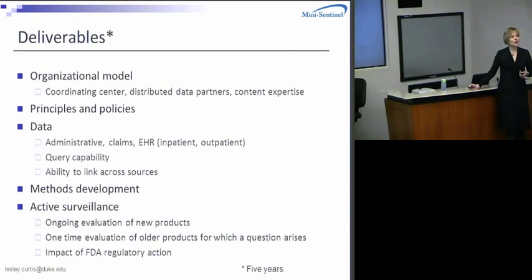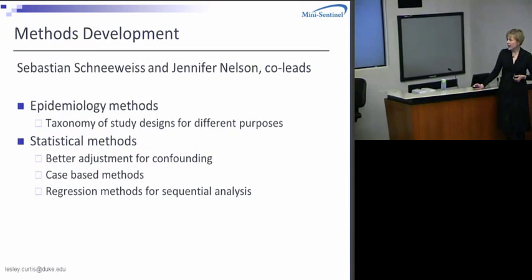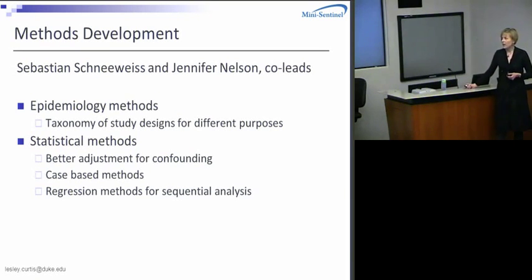Okay, so that's the whirlwind tour of the data. Next, I'll talk briefly about the work that's being done in methods development. This work is being led by Sebastian Schneeweiss and Jennifer Nelson. And really, this work falls into maybe 2 broad categories. They're doing some work with epidemiology methods, and then they're also doing some statistical methods work.